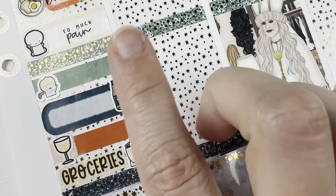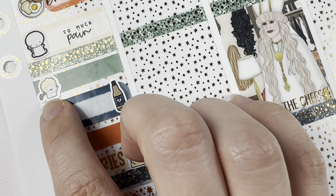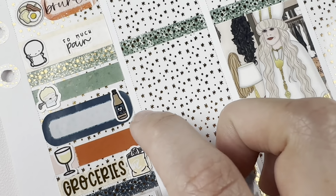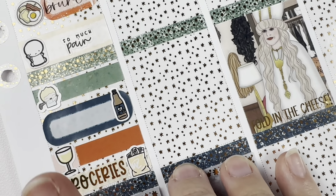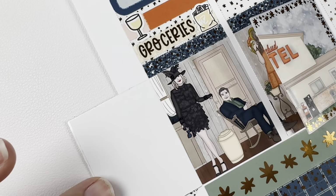Oh, which I forgot to say. Okay, so that golfing character is from McPlans. The hard cider and the Walmart bag are from Carly Plans. The wine glass is from Once More With Love, and the groceries script is from the foil bundle.